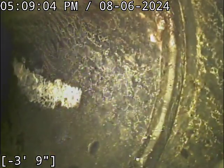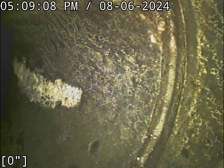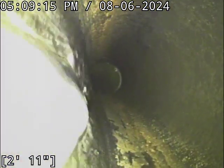We're going to check the overall condition and serviceability of the sanitary sewer line. Water's running. We're going to zero out. I'm having a heck of a time getting my video files. I've already been down this line once, so I'm doing a re-recording right now so the video file saves properly.